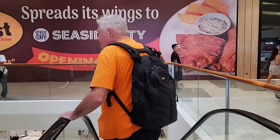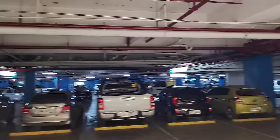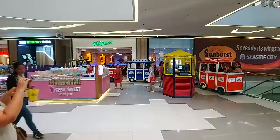SM Seaside is actually the third biggest mall in the Philippines, which probably makes it about the fifth biggest in the world. And we're going to explore it. It looks massive. Oh man, look up. Keep looking up. Oh, that's a really big corkscrew. I'm going to go get the wine now. And because it's SM, they've got a massive underground parking and it's completely free, for those who don't want to walk.